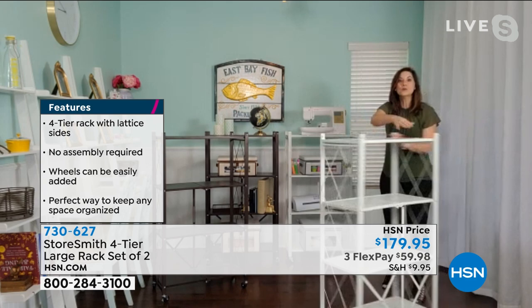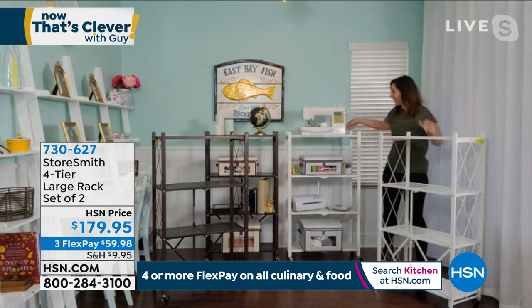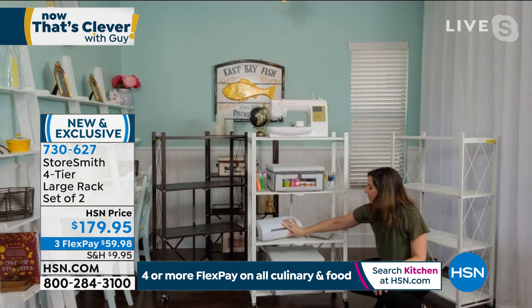So think about that. You're getting up to 600 pounds to be able to hold storage today with this configuration. And if I have to bring this one on here, Guy, I have to show you this because we've got some heavy duty stuff on here. We've got an embroidery machine, all my crafting, my Gemini, which is really, really heavy. Everything that I could possibly want if you've got that crafting room.